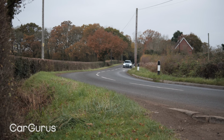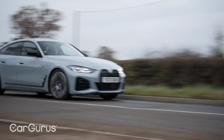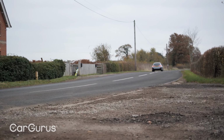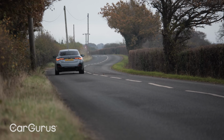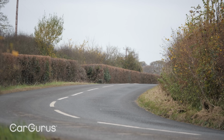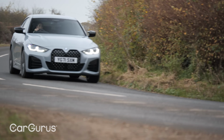Talking of lower spec cars, the 420d will give you around 58 miles per gallon in rear-wheel drive form, or around 55 miles per gallon in xDrive 4-wheel drive spec. A 420i or 430i petrol can manage around 40 miles per gallon, while the best you'll get out of the M440i is around 35 miles per gallon, and we've seen somewhat less when driving moderately enthusiastically.